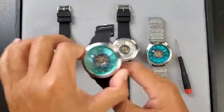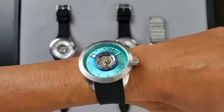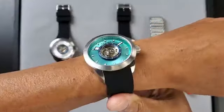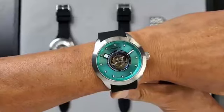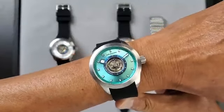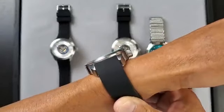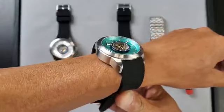And let me show you this. So I know you've been seeing me wear this watch for quite some time, and the reason why it's taking so long is we're fine-tuning the watch. And this is the final production of this, and it's a lot more sharper. The color and everything is really well made for this watch. This is a 44 millimeter. It wears so well.